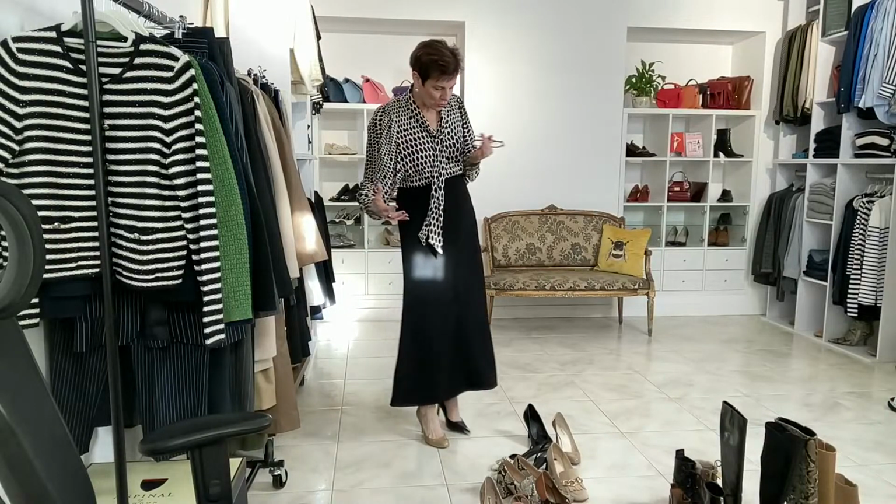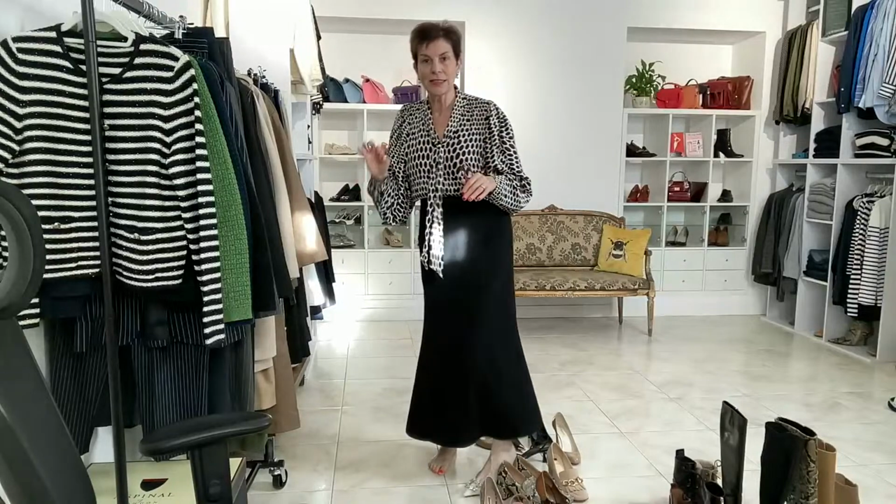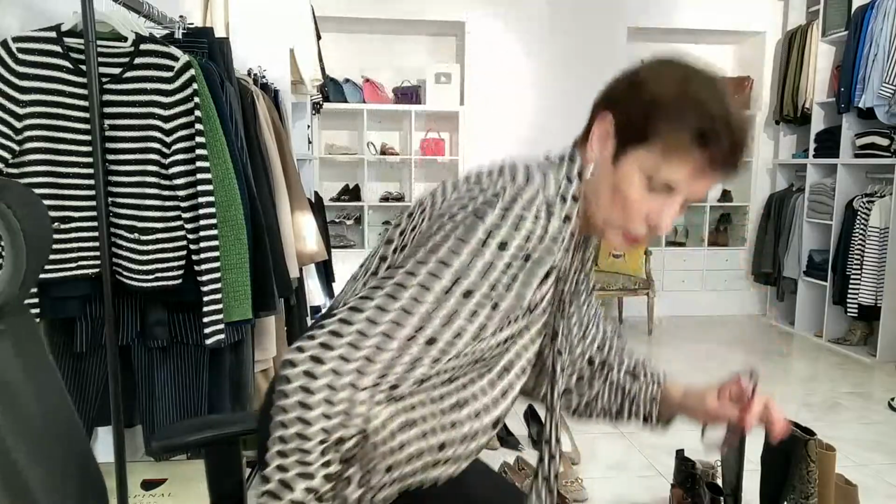So it's one of those tricks, and I love teaching that. Let's not forget that style is an optical illusion. You appear taller, you appear shorter, you appear wider, narrower, feminine, masculine. You appear with a large bust or small bust. You can change your shape with what you wear, with style, and that is one of the beauties of it. You can be creative.